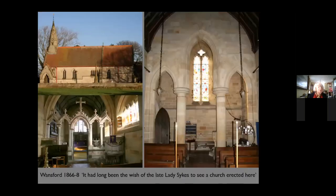And this was one of the first churches that he was commissioned to do, a completely new church in a small village at Wansford. And here you can see a couple of Street's features, things that he particularly introduced into churches, so that you've got the stone chancel screen, which is very much a feature of many of his churches. And here is the vaulted part at the west end. Tatton II's mother had always wanted a church to be put in Wansford, so it may have been the reason why he started there.